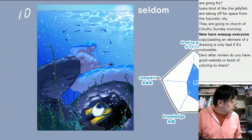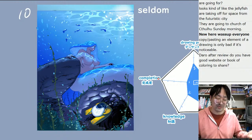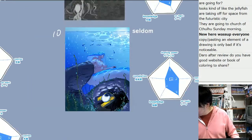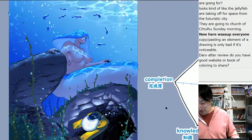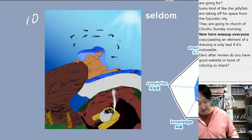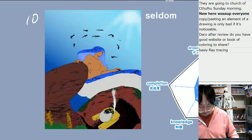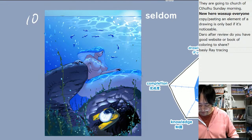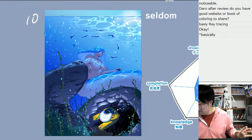After review, do you have a good website or book of coloring to share? No, with coloring, not really. I'm looking for one myself. So I hope you could maybe try next time with the reflection of the light and stuff, because I consider you to be more able to do these things.